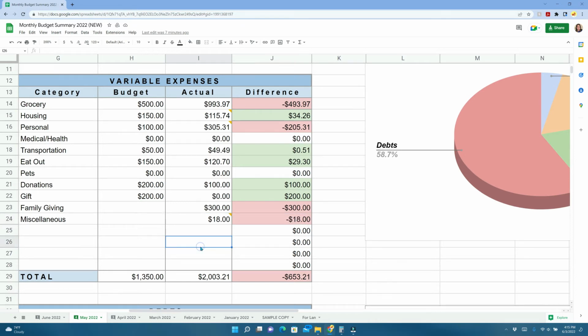So even then, I know it was almost $700 over budget, but that $700 still was worth it. And some of that money is for future use, so technically for the month of July, I don't need to spend as much. So that is it, $2,003.21 for the variable expenses.